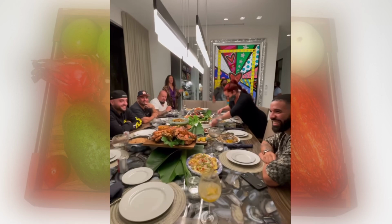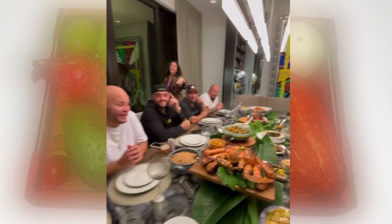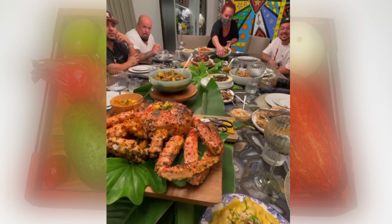Melissa, what do we have for dinner tonight? Chef Melissa, you see the spread out here. You went all out. Lobster Sorrentino, this is an Alaskan king crab with a lipo butter and anchovy.